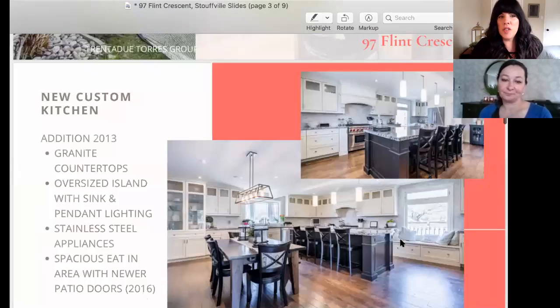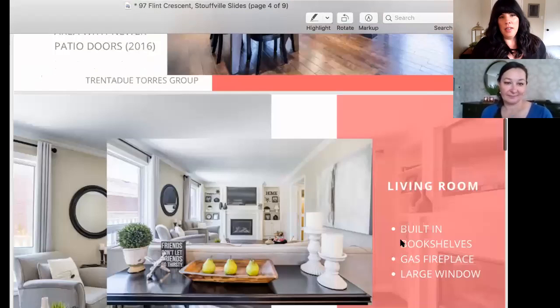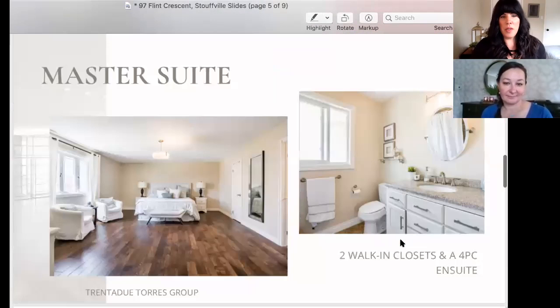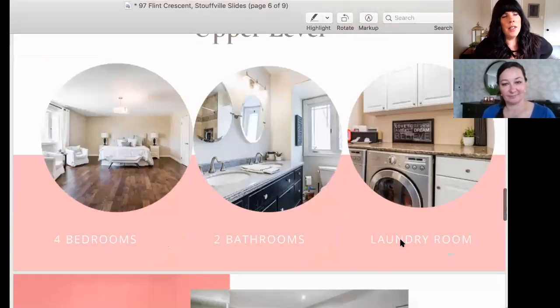It's the kitchen we spoke about. Lisa gave you all the lowdown. So they do. The patio doors were 2006. That's good. The living room built-in, the gas fireplace, the master suite we showed you, the laundry.